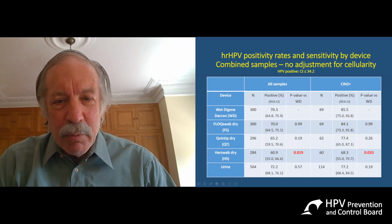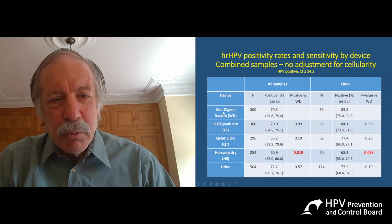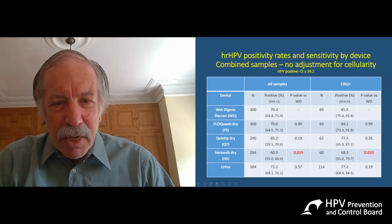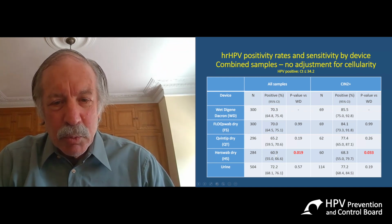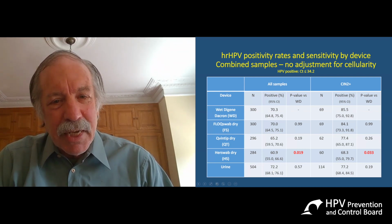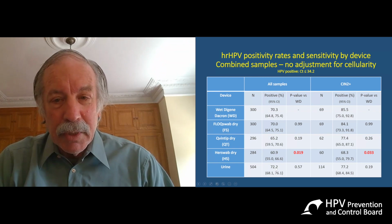And we initially looked at their recommended cutoff of a CT score less than 34.2. And when we did that, we found pretty similar positivities overall certainly between the Digene wet sample and the flock swab, both at about 70% positive. The Quintip dropped somewhat, not significantly different, down to 65%, and the Her swab down to 61%, which was significantly lower. Urine was high. It was as high as anything else. And I'll show you why in a minute.